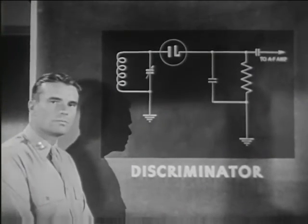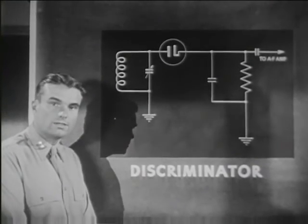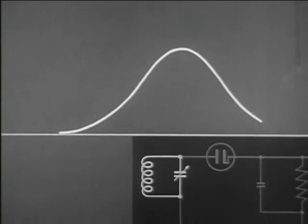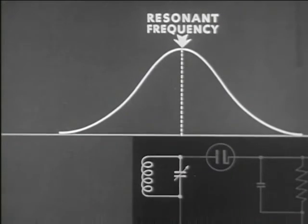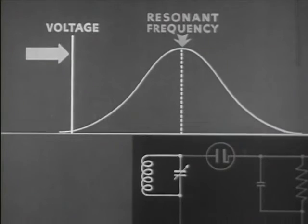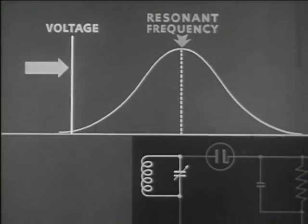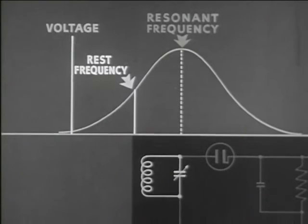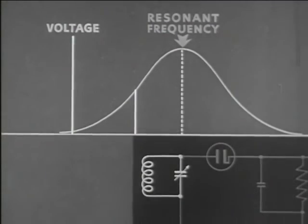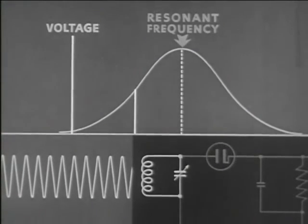Now, as you know, a tuned circuit can pass a maximum voltage at its resonant frequency. That is, when the frequency of the incoming wave is the same as the resonant frequency of the circuit. Now, let's see the response curve of the tuned circuit. We'll say its resonant frequency is here. Now, here's a line that represents voltage, varying amounts of it. Any one point along this line represents the amount of voltage at that particular spot. Let this line represent rest frequency. The discriminator is purposely tuned off resonance with the incoming frequency. All right, as long as an unmodulated carrier is coming in, say at this frequency, it means that the output at the discriminator is a steady DC voltage.